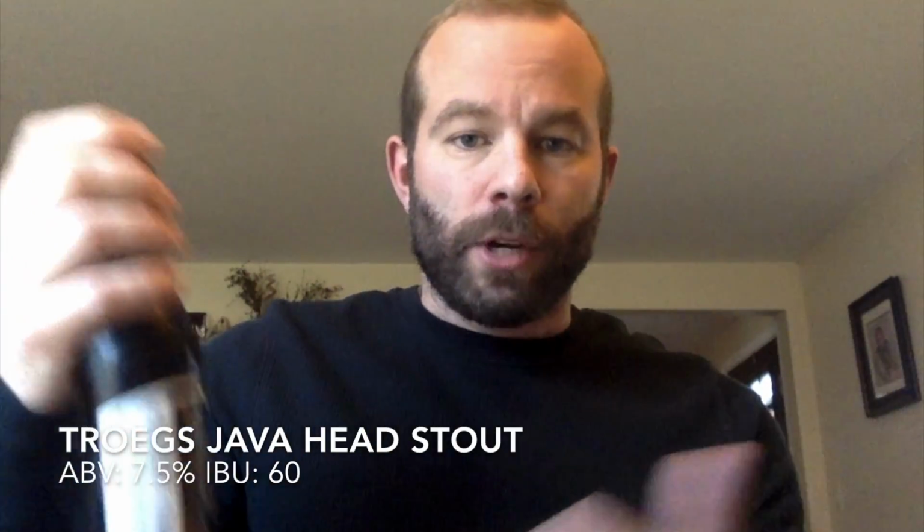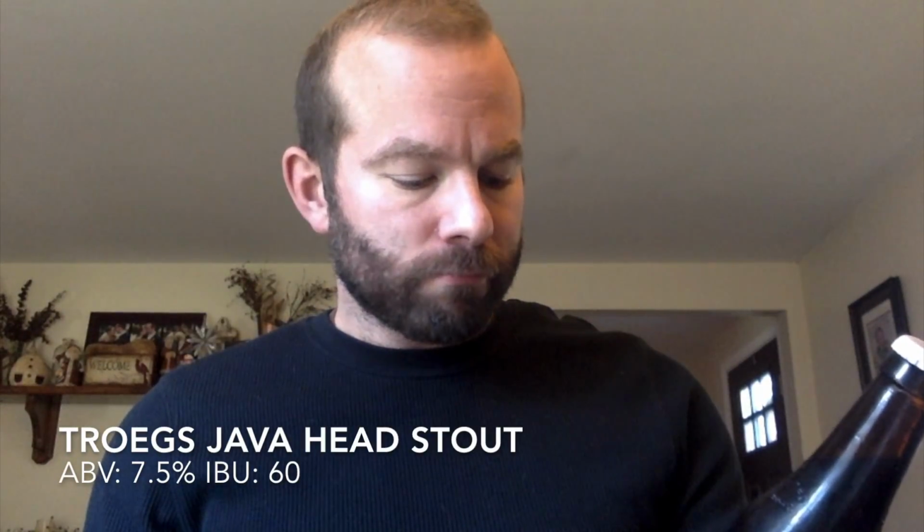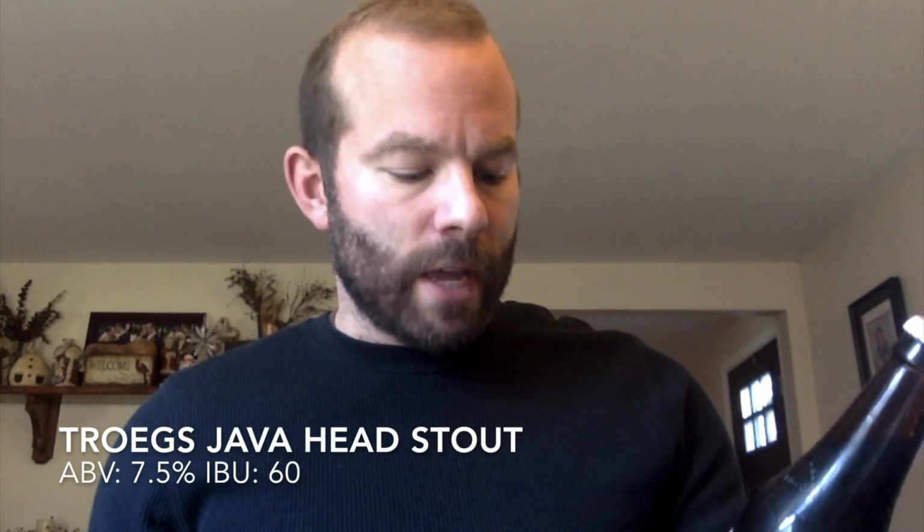You know, it's a neighboring state. We love Pennsylvania. This Troegs is out of Hershey, Pennsylvania, and I reviewed their Nimble Giant, which is awesome. So I figured I'd dive into that 12-pack of assorted beers with this Troegs beer. So this is a stout. It's 7.5% alcohol by volume with an IBU of 60.